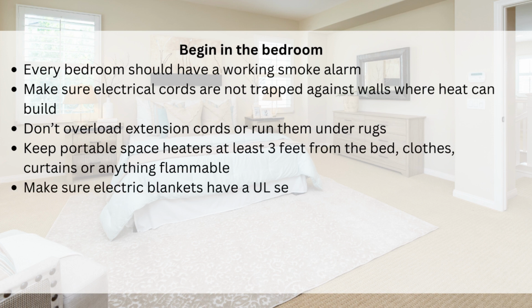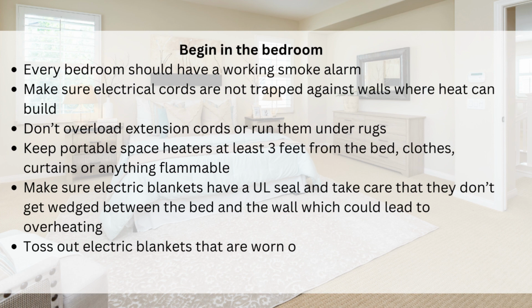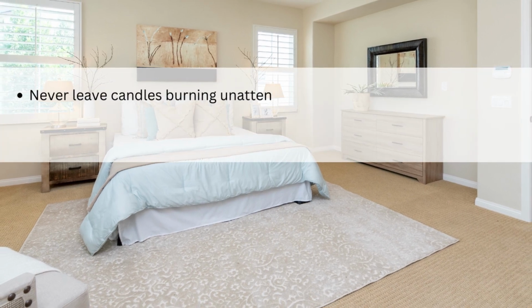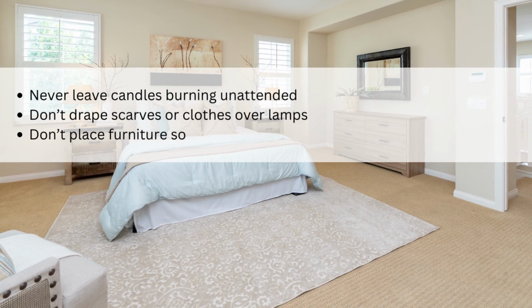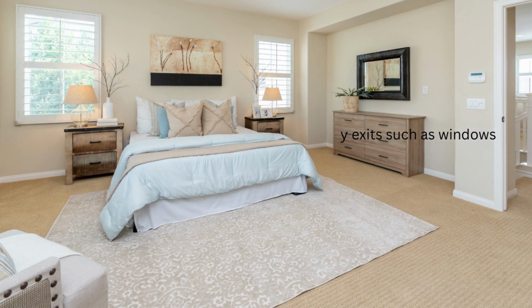Make sure electric blankets have a well seal and take care that they don't get wedged between the bed and the wall, which could lead to overheating. Toss out electric blankets that are worn or have frayed cords. Never smoke in bed. Never leave candles burning unattended. Don't drape scarves or clothes over lamps. Don't place furniture so that it blocks secondary exits such as windows.